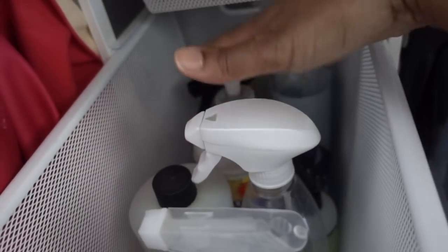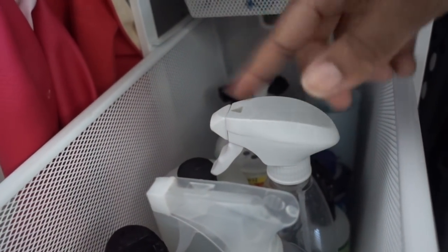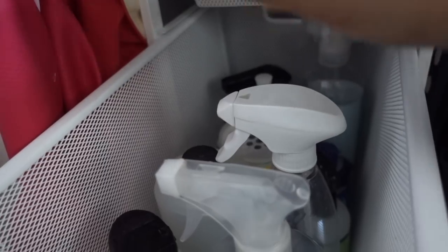I got some Good for Wood or Wood for Good Method cleaner. I only use that when I'm manual mopping. I can't use it with the Brava mop. Where did she go? Oh, she's over in the corner. She's getting it done. I can't use it with that mop because it'll cause the wheel treads to fall off because it's oily. It's very weird.